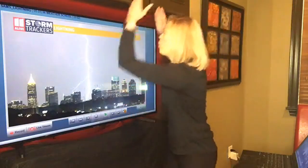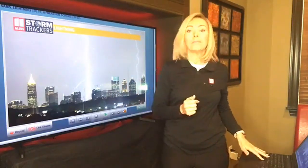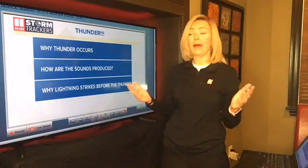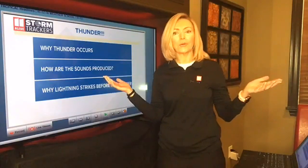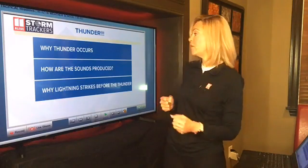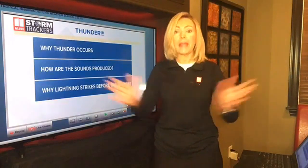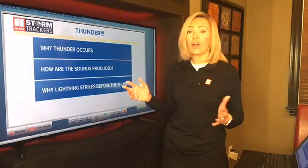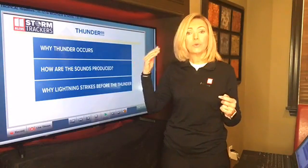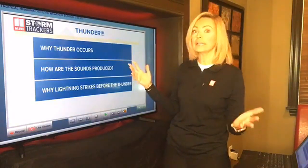But basically, lightning is electricity. It's like a waterfall or a torrent of electricity that just reaches down from the cloud to the earth, trying to make that electrical connection. So as the lightning occurs, thunder happens. So talking about thunder, why does thunder occur? Well, you're not going to have thunder without lightning. It's just a byproduct of the lightning as the lightning heats up that air very rapidly. So how are these sounds produced? Well, as the air is heated rapidly, it expands so fast, and that causes a shock wave to occur. And as that shock wave occurs, it travels through the air to our ears, where we interpret it as thunder. Very loud, booming, startling sound.